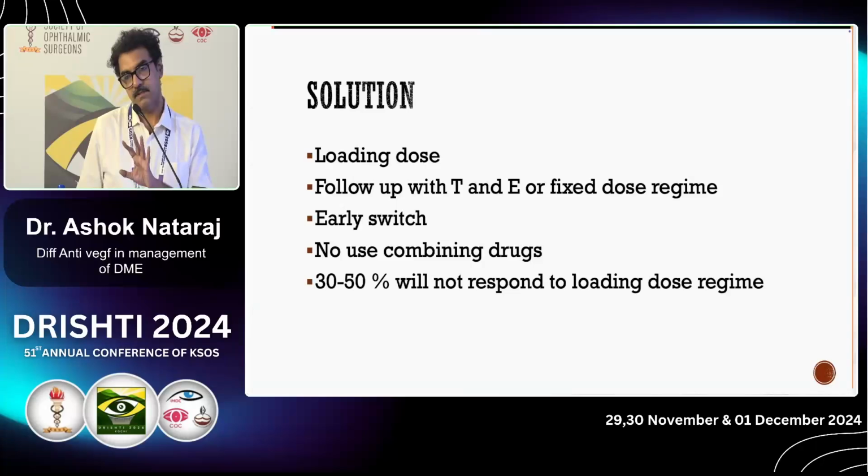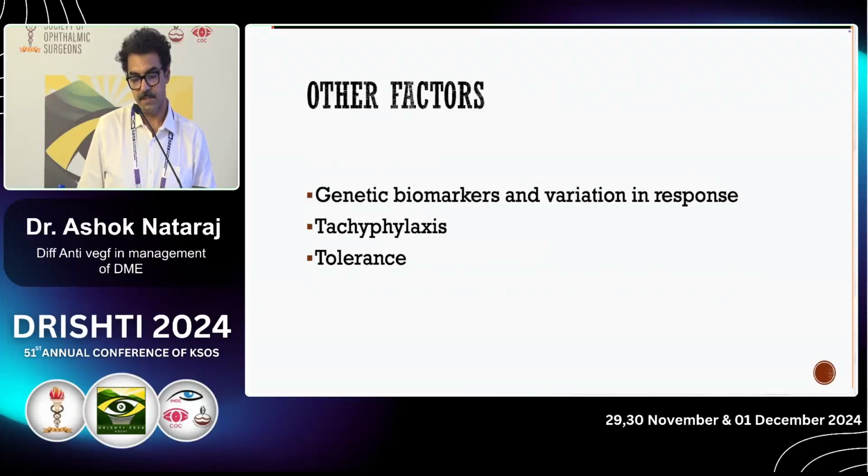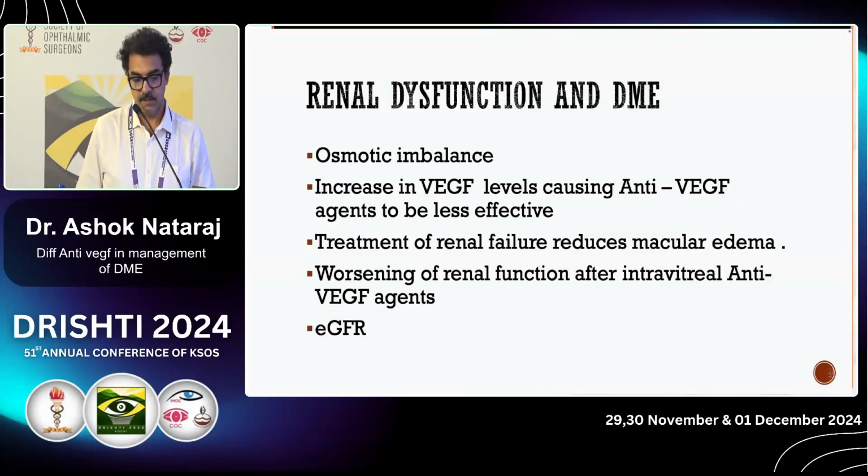And always understand, even with your best intensive treatment, 30 to 50% of the patients are not going to respond. And there are other factors which are beyond you, like genetic biomarkers. That patient might not be responding to the drug, tachyphylaxis and tolerance.